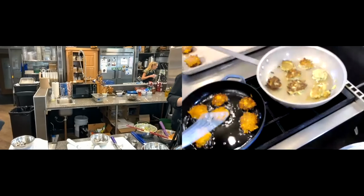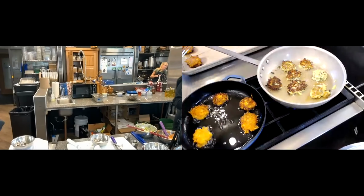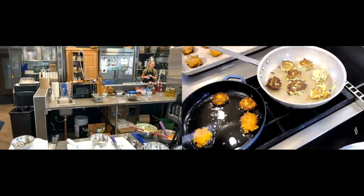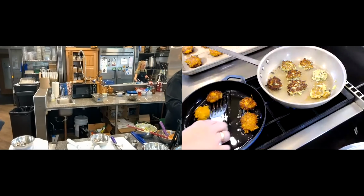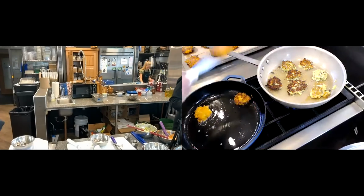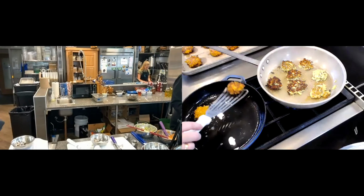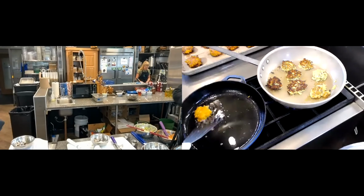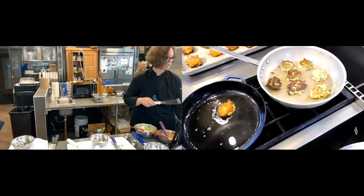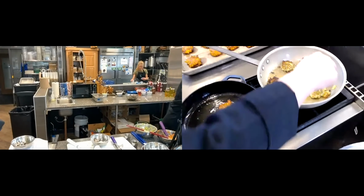Now, if your oil gets low, just make sure to add a little bit more. You may want to do that in between batches so that your oil comes up to temperature appropriately. I'm going to give these plenty of time to drain. One more little chance on that side, and we'll flip this over.